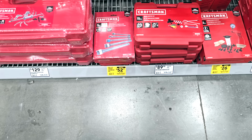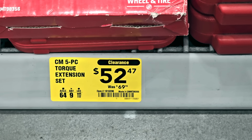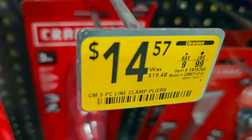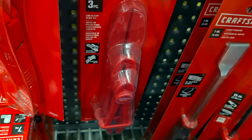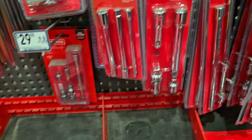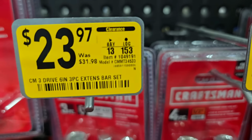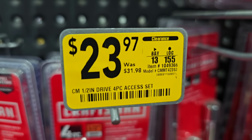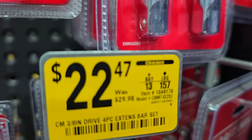You got another one. These are the extension torque sets. These are $52 up from $69. You got a 3-piece line clamp pliers, $14. Then you got some more universal adapters and extensions here, $23 for the 3-piece. And then we got another one, 1/2 inch 4-piece accessory set, $23.